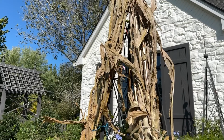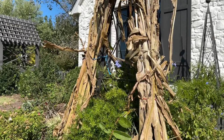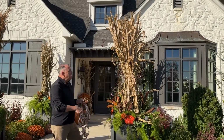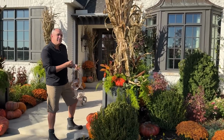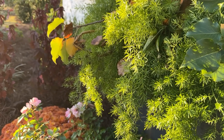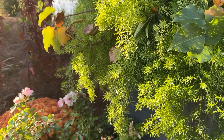I showed you previously in a video, I was trying to think of a way maybe to just tie them up to the obelisk. Just didn't work out very well. So we ended up ripping those out. Also took out a lot of the summer annuals, except for this asparagus fern. I still love that punch of green. And I think just by adding some color into that, I'm going to leave that all the way till we get to the frost time.